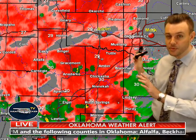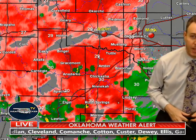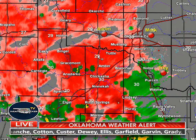So this should be in and out. It's moving fairly quickly. We're going to try and get this in and out of the metro fairly quickly, but again, as we go through the afternoon, there's still going to be some lingering freezing rain showers, some lingering freezing rain drizzle, even as we go through the afternoon as well. So we're going to be tracking this carefully.